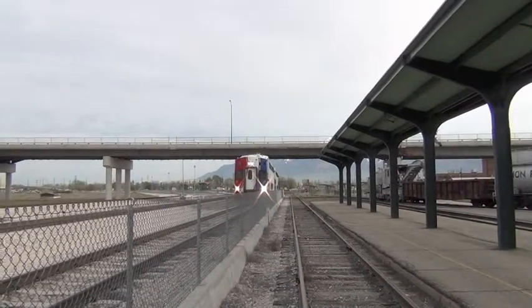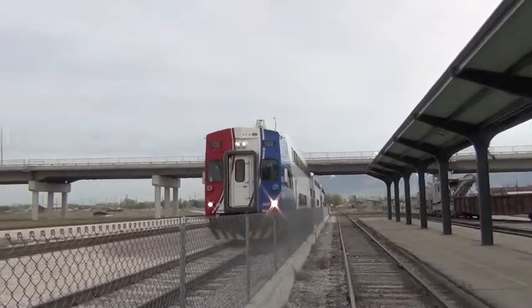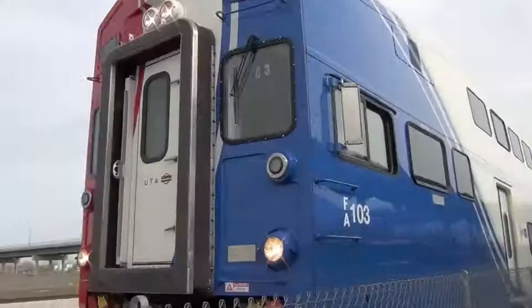UTA Frontrunner has its own dedicated tracks just west of the Union Station, connecting with Point South to Salt Lake City.